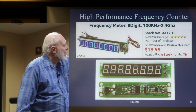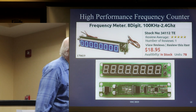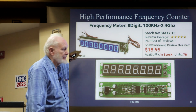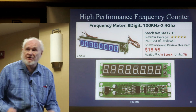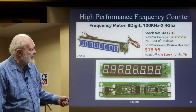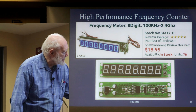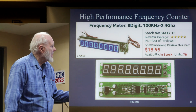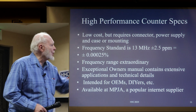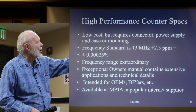And here's one view. You have to provide, I don't remember which end is which, but one of these pairs is the output and the other pair is a 12 volts DC input. And here is the counter. Here's all the electronics. High performance counter specs, low cost, but requires connector, power supply, case, or mounting.